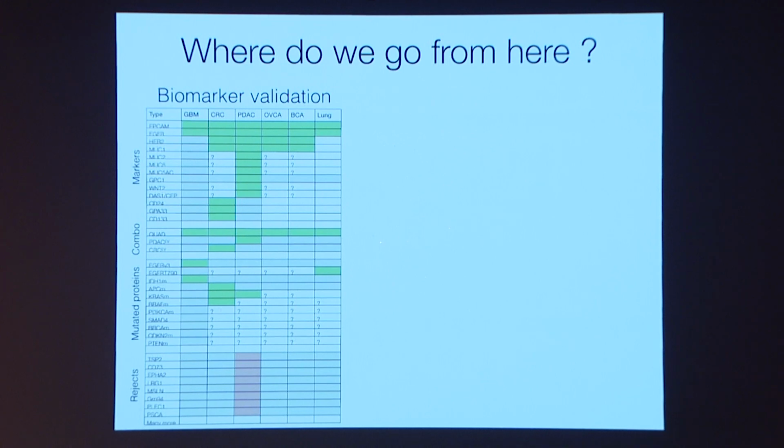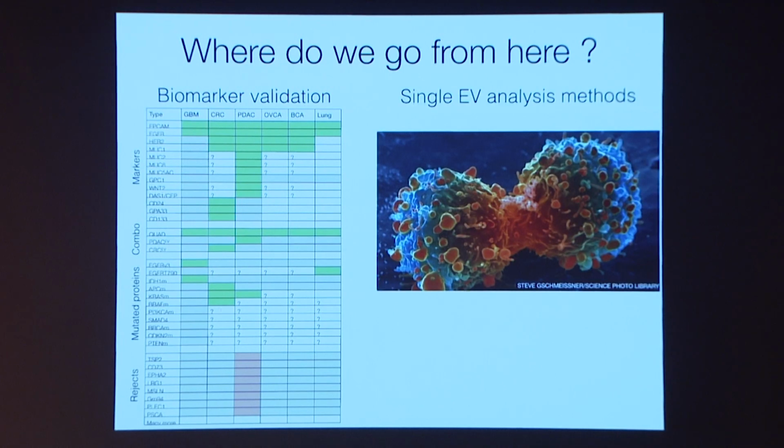The second thing that needs to happen is, as these vesicles are shed from dividing cancer cells, it became clear that the vesicles are not homogeneous. Their protein makeup is actually fairly heterogeneous. We discovered this by chance by developing imaging methods to image and profile single vesicles.